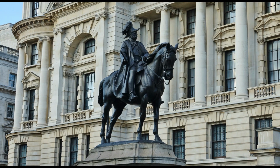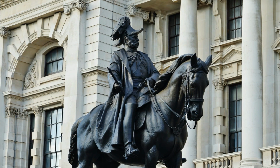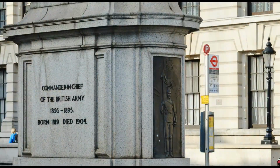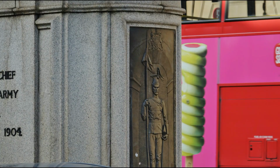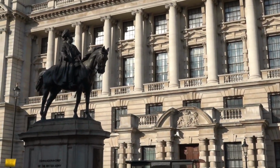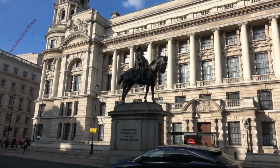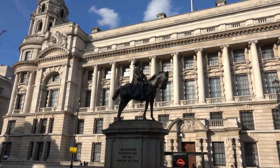More of Whitehall. Walking to Trafalgar Square. You'll pass by another equestrian statue in the middle of Whitehall. It depicts Field Marshal George, Duke of Cambridge. The grandson of Mad King George III, he served as Commander-in-Chief of the British Army for 39 years. He inherited the job in 1856 when Britain's global empire was peaking, then oversaw the Army's gradual decline.